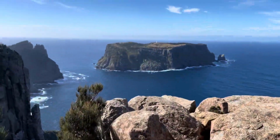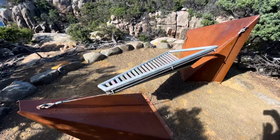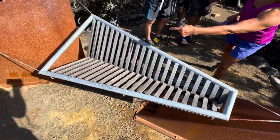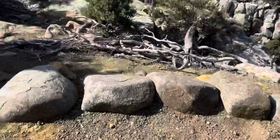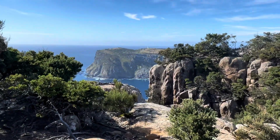And check out that. What a view. We found another seat. This one looks like a swing. I wonder what they call this one. Come on, it must have a name. Must have a name. There it is. Oh, look at that. Haul away. Hang on. Let's have a go. Haul away, haul away. Yeah, that. It doesn't really swing very much.